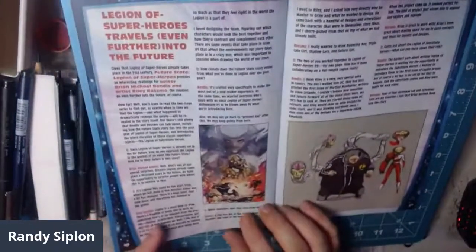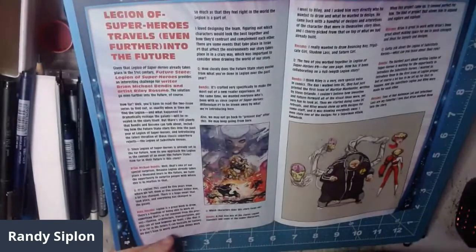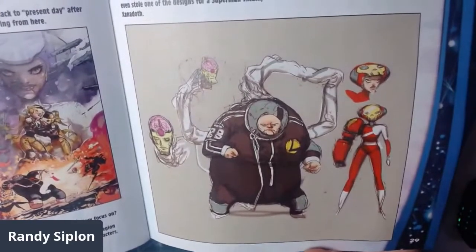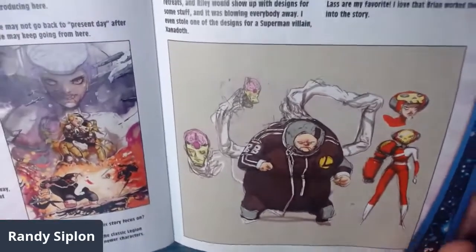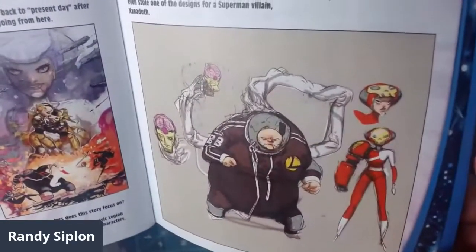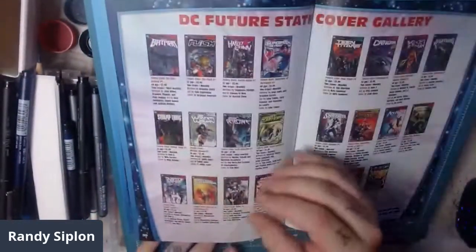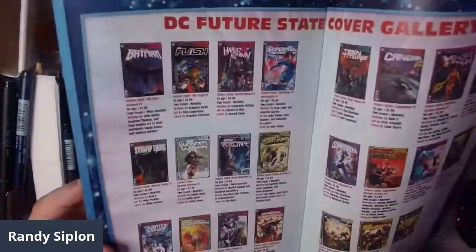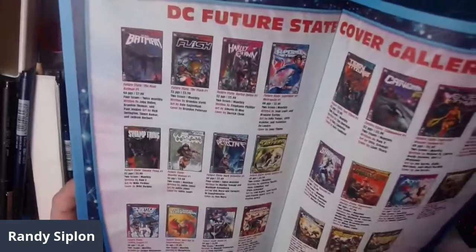And here's a big thing about Legion of Superheroes. It's an interview with Bendis and Riley Rossmo. I'll probably read it later because I kind of want to see what they're going to do. I haven't read it. Like I said, I just wanted to go over the art and character designs. Here's the designs for some of the characters. It looks cool, a very animated style, and something that I think a lot of people are into these days. I like that kind of stuff too, but I definitely lean more towards illustrative, realistic artwork, but that's my personal style, but I like everything.